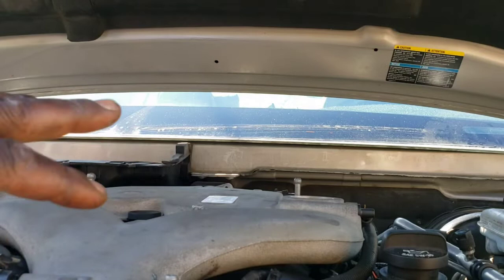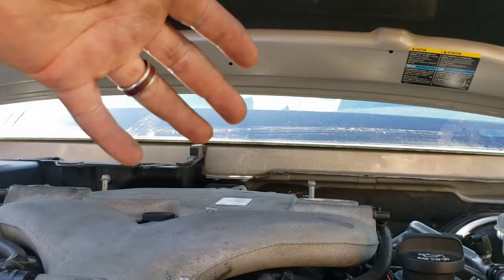Okay, guys, so we're all good. We're gonna button this back up. I'm not gonna bore you with this. I showed you how to take it off. Now just put it in reverse and put it back on. So, time-lapse mode.